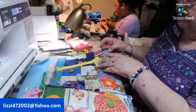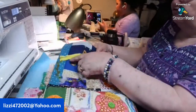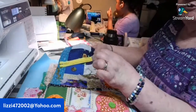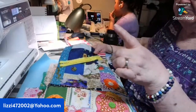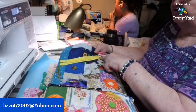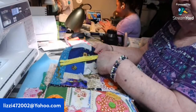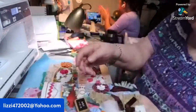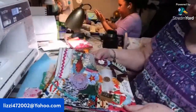What I want to do too is, if I pull a zipper, I'd like to make some quotes and write them out on a strip of fabric and put them underneath the zipper. So then when you open the zipper, you can read the quote, whatever it is.